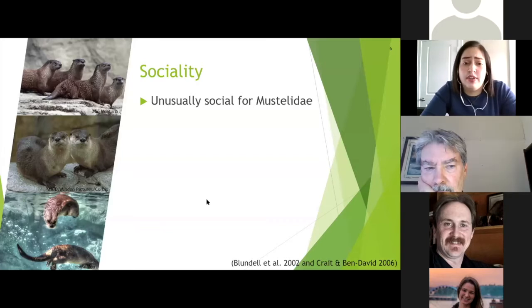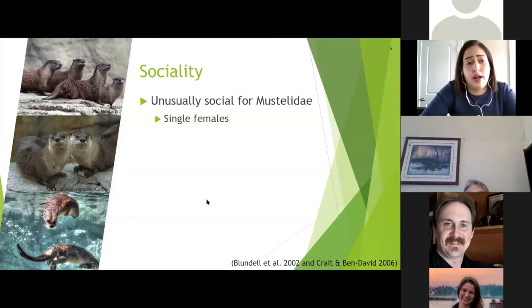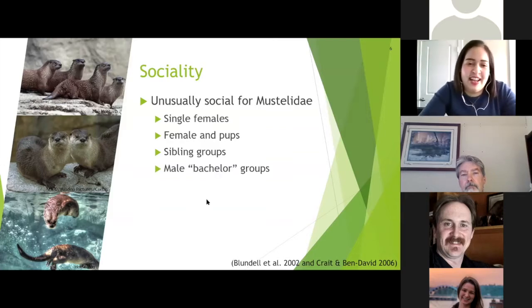River otters are also very social, especially for mustelids. Their degree of sociality is linked not only to gender and age, but also to their reproductive capability. So single females are typically the least social, followed by females and the cubs or pups. The sibling groups are typically formed right when the female is about to give birth to a new litter, and the previous pups are, I guess, kicked out in a sense.